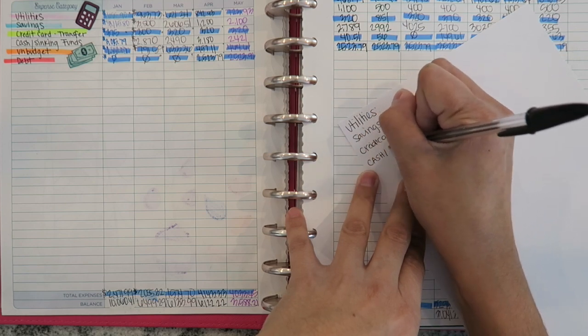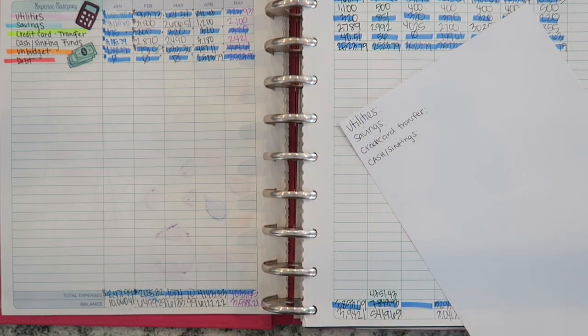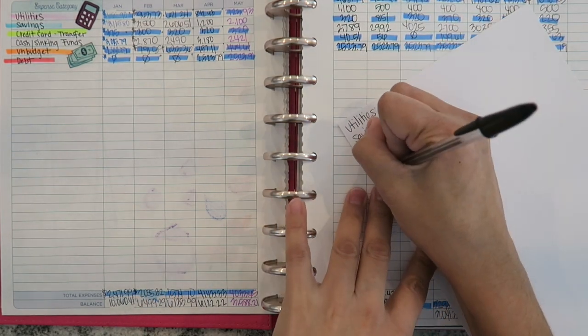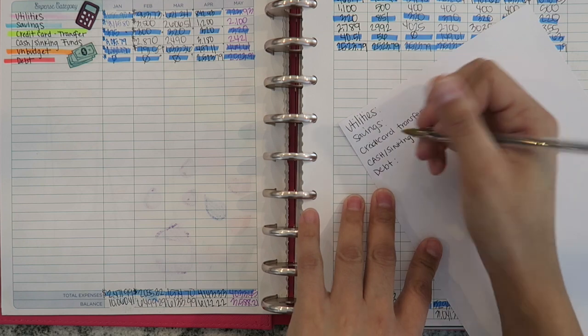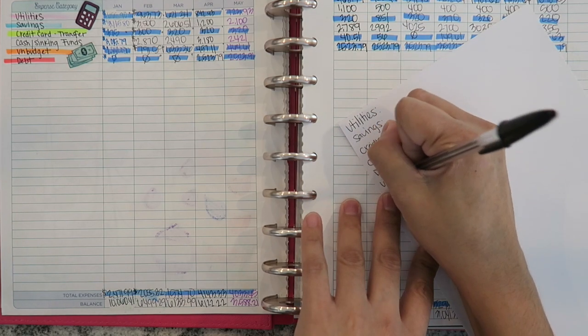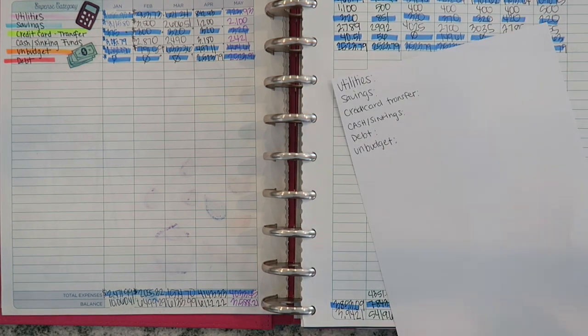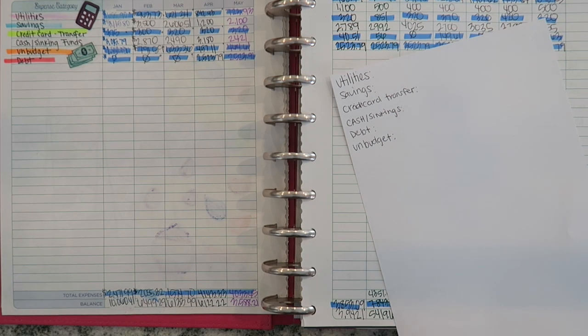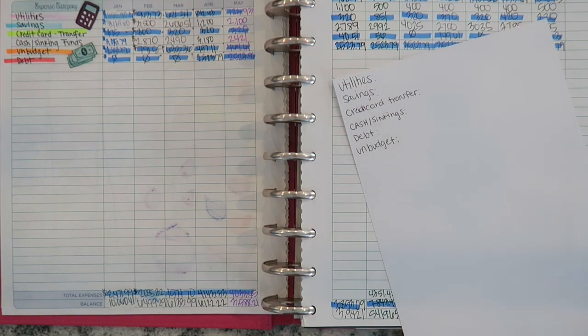And then cash and sinking funds. And this is all the cash that I take out for our cash envelopes and sinking funds. Our debt, which is our house, which I am working on paying off, and then unbudgeted items. Now, by sharing with you guys our spending in these categories, it will also help me with the new goals that I have for 2022. So I'm going to go ahead and share with you how much money we spent in these categories through the year, and start adding these up.